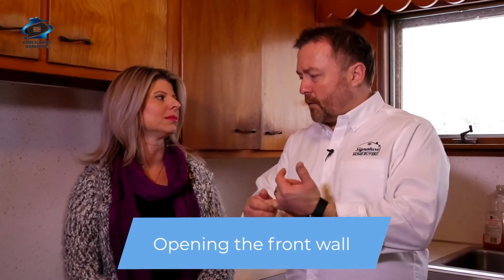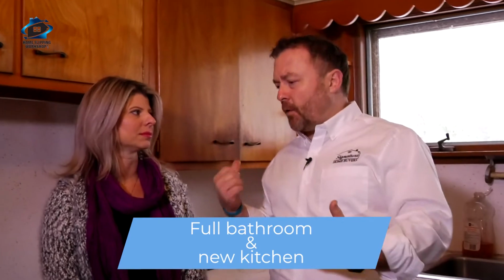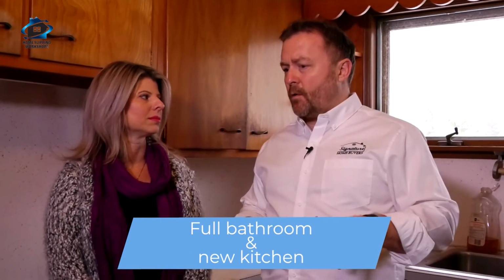So we talked outside about opening that front wall up. That was the first big major that we're gonna do, putting the door in to help the curb appeal. But the value will be there because we'll add in a living room and a full living space out there. And then we're gonna come back, obviously, full bath, new kitchen. That's a normal thing that we do.